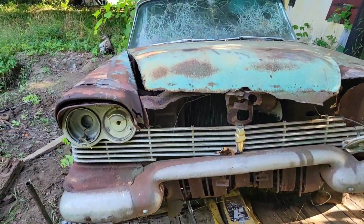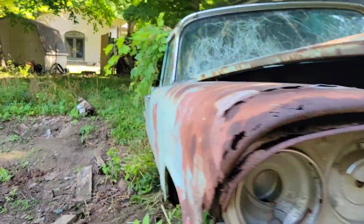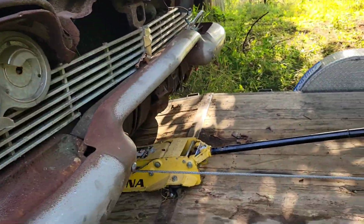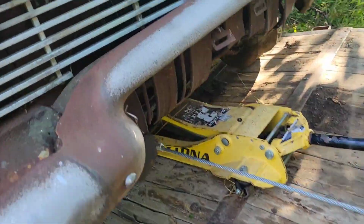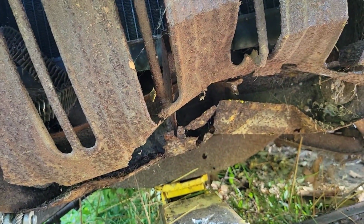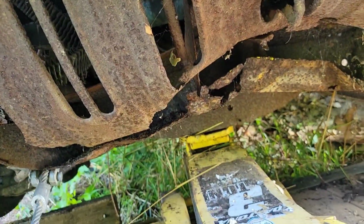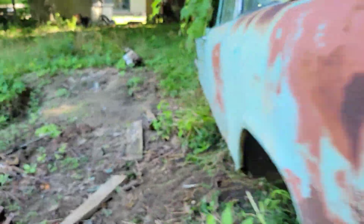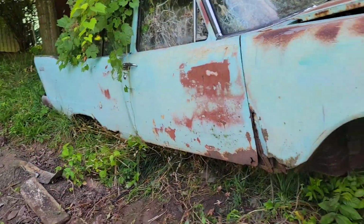Okay, we're finally starting to make some progress. Got the trailer under it a little bit. And then I was struggling to get this under in a good spot. I kept putting it on the radiator support, and as you can see, it just crumpled in. So I was able to get it underneath the engine cross member, and we've got that wheel up here. So shouldn't be too bad from here.